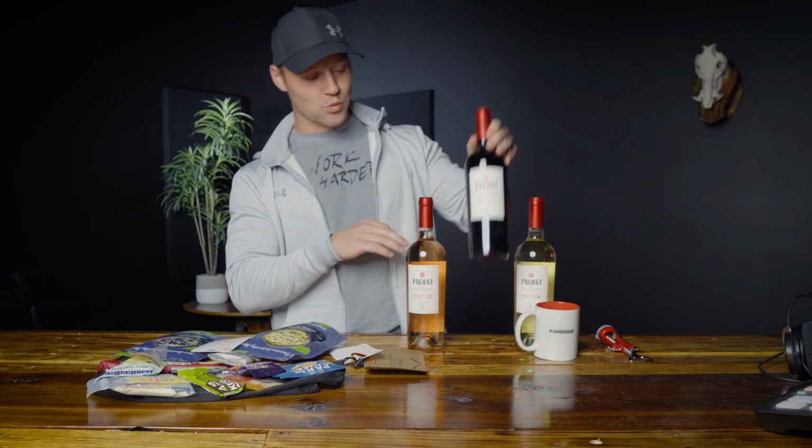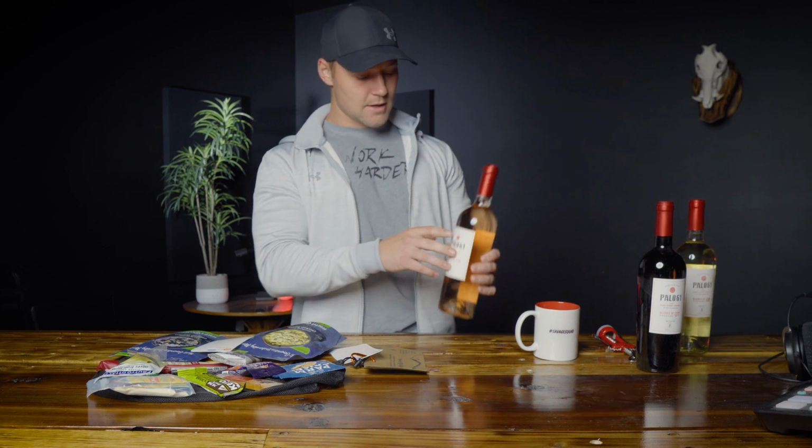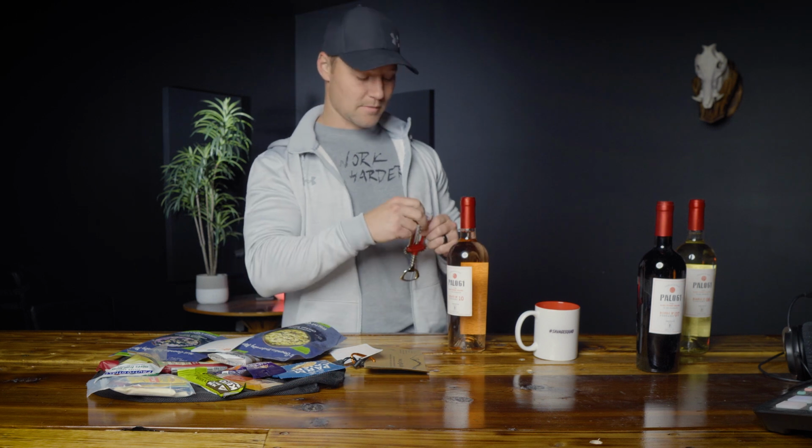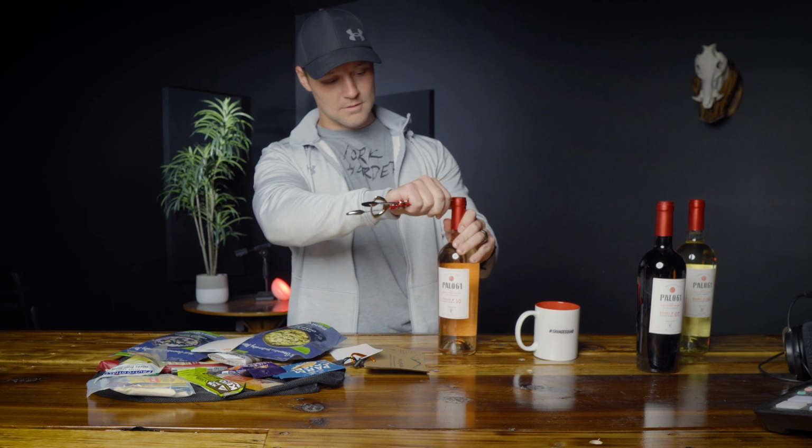I'm probably gonna save the red because I prefer the red the most. I'm gonna save that for a special occasion. We're actually gonna open one of these up and try it. We'll try the rosé. So I'm gonna open this up and let it aerate, and then I'm gonna talk about this, and then I'm gonna talk about the wine. So we'll just kind of tease y'all with the wine.